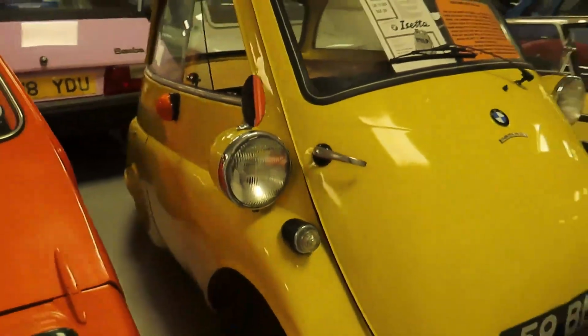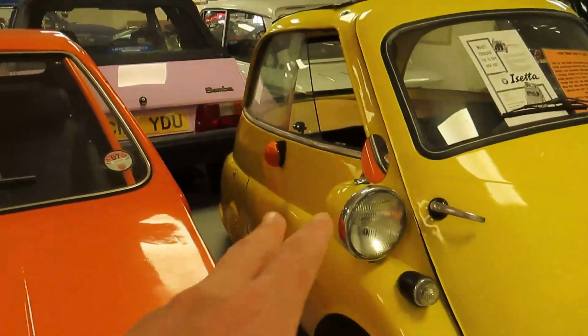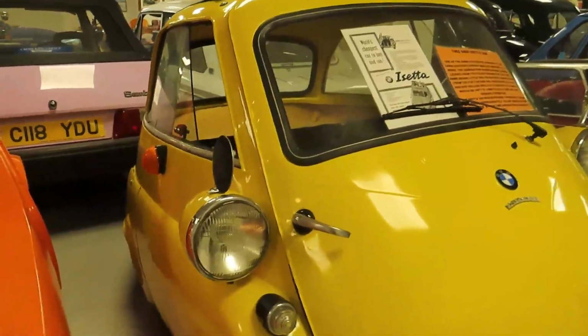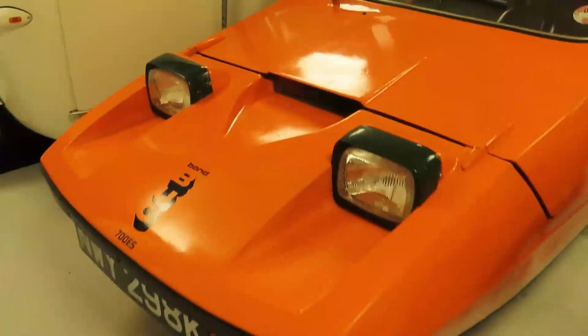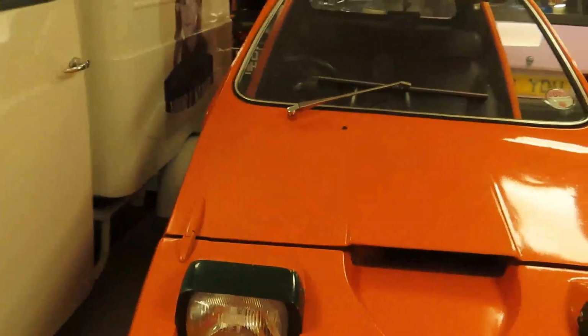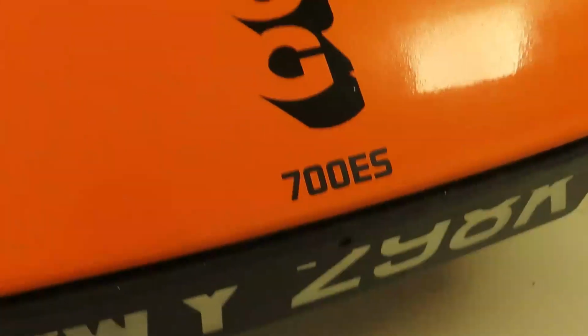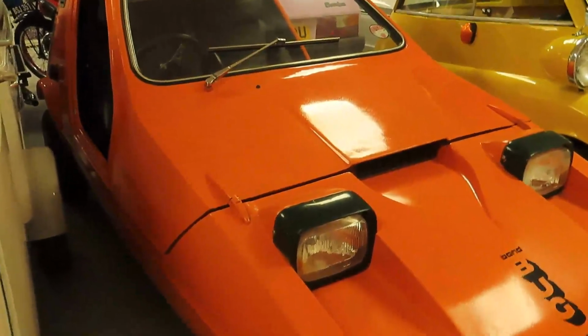BMW Isetta here, 300 from 1960. The later ones of these were four-wheel, they had little two wheels tucked behind there, but the first of these just had the one wheel at the back, making it a three-wheeler bubble car. Really defined the term bubble car, the Isettas. Bond Bug here, an orange wedge of tea. Actually I saw one of these recently. It did not say 700 ES, it said 1000 ES, and it had a 1000cc motorbike engine in it, which was quite exciting.